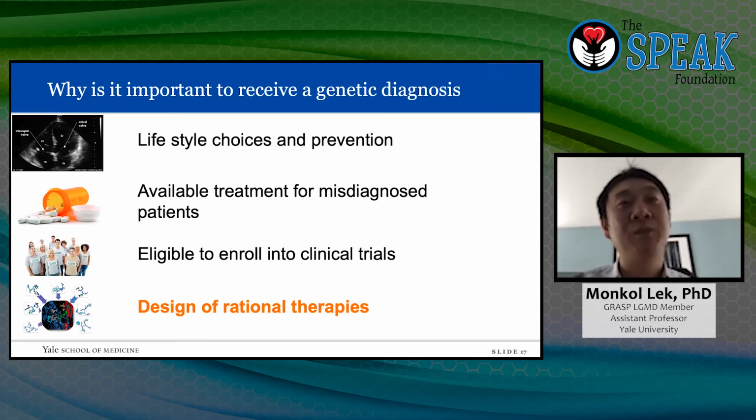The next one is eligibility to enroll in some clinical trials. As Catherine had mentioned at the start of the talk, Sarepta has some gene therapies for some of the forms of the sarcoglycanopathies. But to be able to enroll, you have to have a definitive genetic diagnosis, not just a diagnosis where a doctor thinks you have a particular form of the disease, but associated with a genetic mutation, because a lot of therapies now are very specific to the gene. And if you're not sure if it's that gene, then it's not a good use of resources to apply a particular therapy, especially if it is a very expensive therapy.